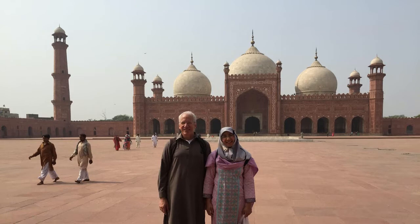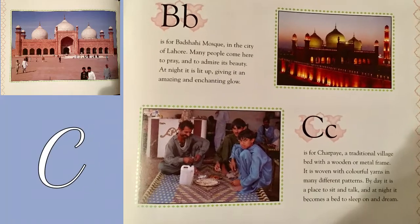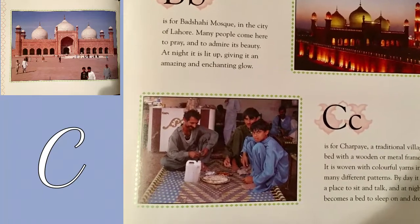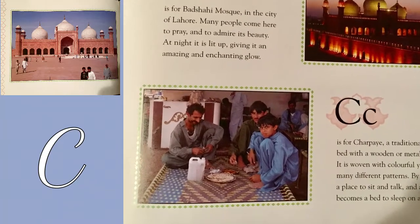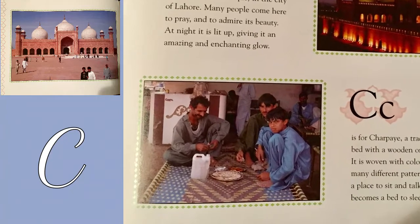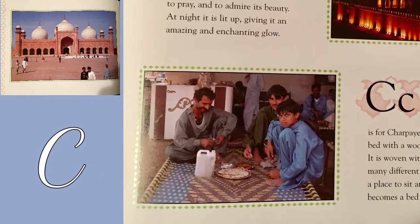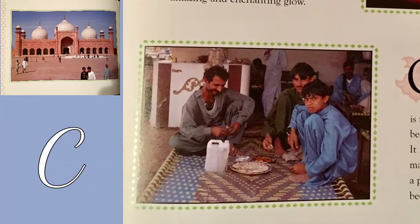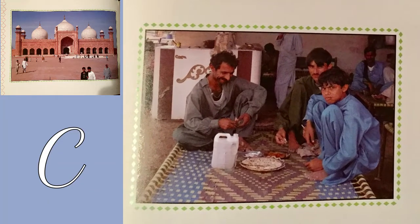They never took me. C is for charpai, a traditional village bed with a wooden or metal frame. It is woven with colorful yarns in many different patterns. By day, it is a place to sit and talk, and at night, it becomes a bed to sleep on and dream.